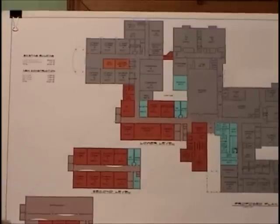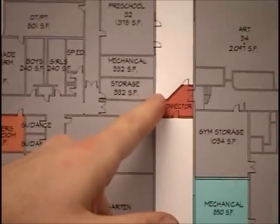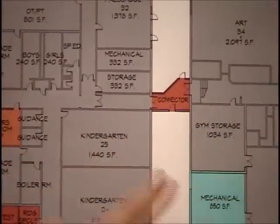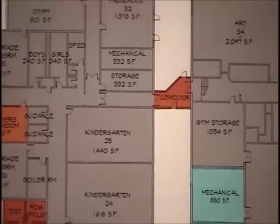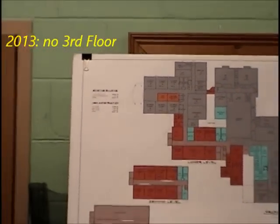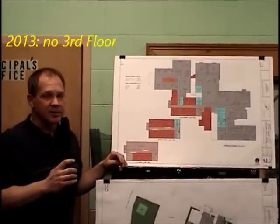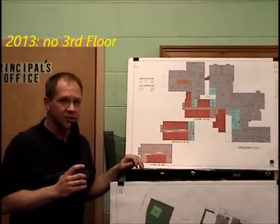Other things that were discussed were this connector, which would now be enclosed and secured, so students will be able to get access to the art and music rooms from the elementary school without having to take the long way around the maze of the building, and also this covered parking area out back. So 65% of this project would be renovating the existing space. This would include new electrical, plumbing, and ventilation systems throughout the building.